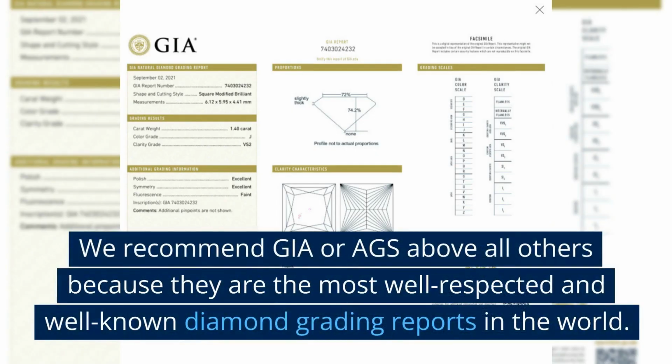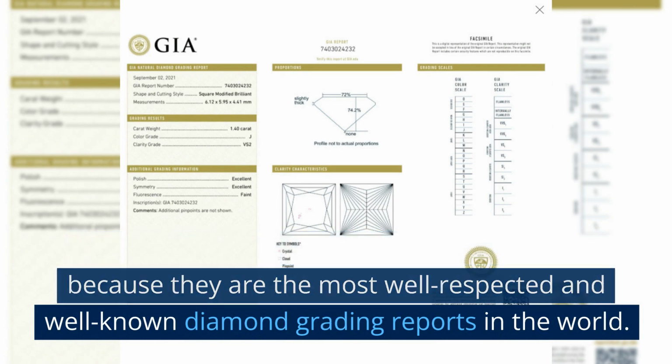We recommend GIA or AGS above all others because they are the most well-respected and well-known diamond grading reports in the world.